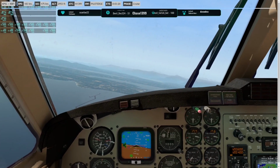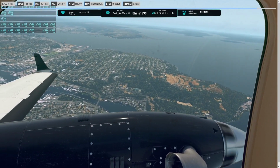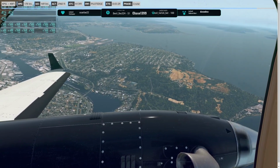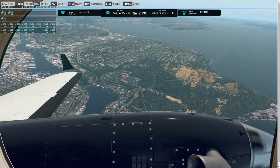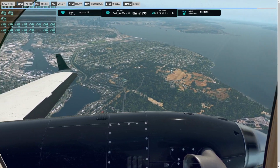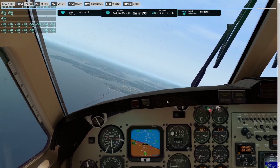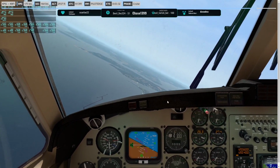So I guess I'll make a note to just request to overfly Seattle International next time. Probably the easiest thing to do instead of taking this long way. Alright, autopilot off. We're going to do one notch of flaps there.